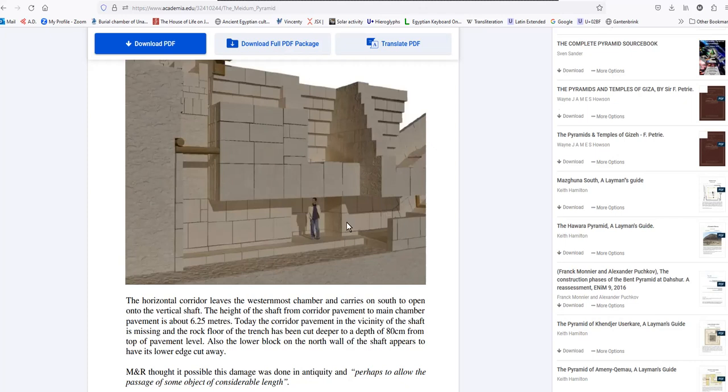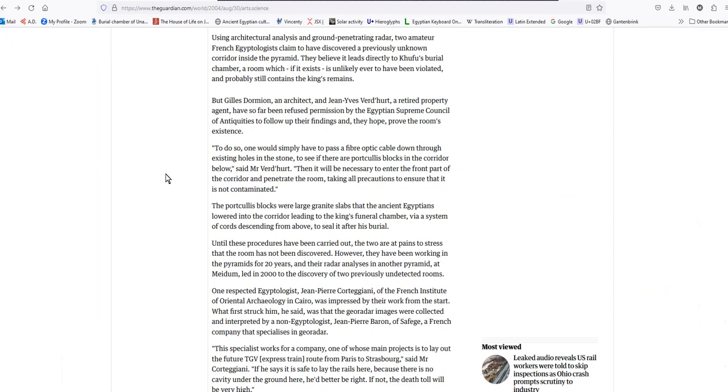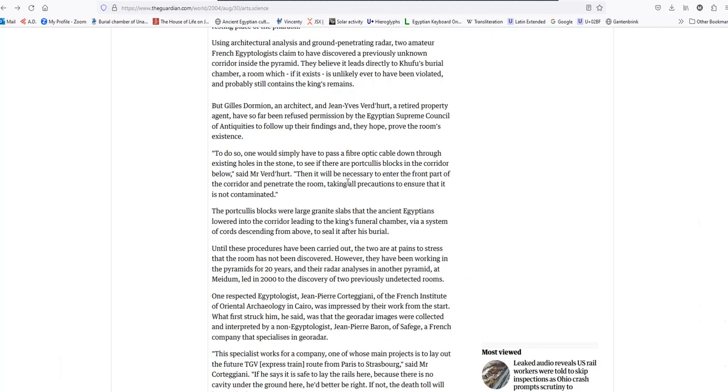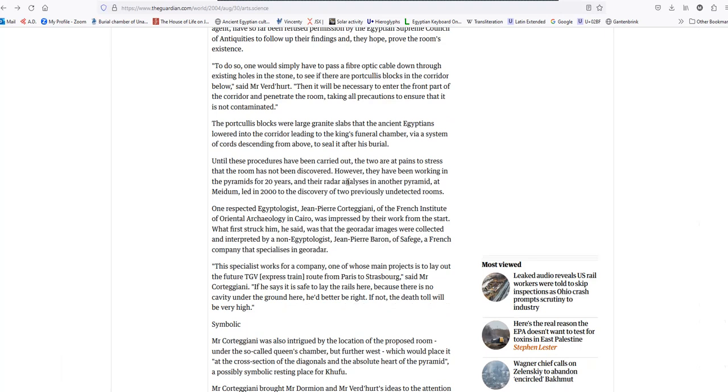And again, this is more than 20 years ago. They were subsequently prohibited from any further analysis when they went to the Khufu pyramid, or the Great Pyramid. So Dormion is the one who then also did analysis in the Great Pyramid, and he is the one who proposed that there may be something under the Queen's Chamber.